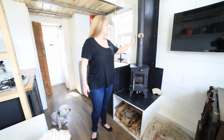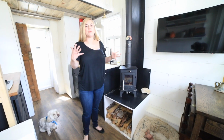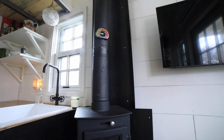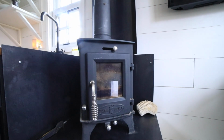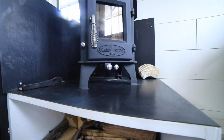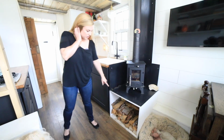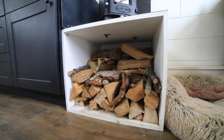So this is something that was a must-have when I was designing the tiny house. I wanted a fireplace. I'm from Texas, so I'm not used to being able to have a fireplace going. And the thought of having my dream house, I was like, I have to have a little stove. And this is actually called a tiny wood stove, so it's ideal for this space. I wanted it up so it was almost at eye level, so I could watch the TV and see the fire at the same time. So they lifted it up, and I have a ton of wood storage underneath so I don't have to go outside every time I need to start a fire.